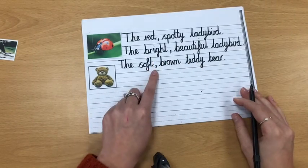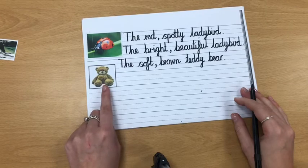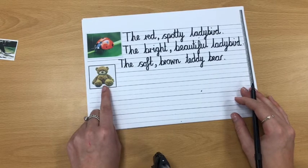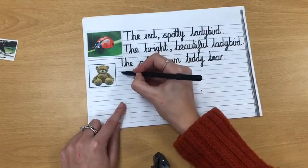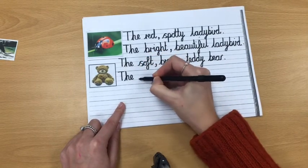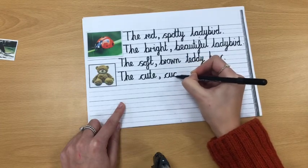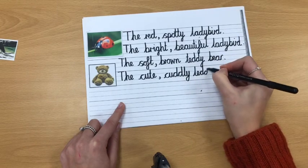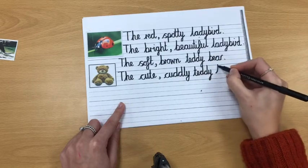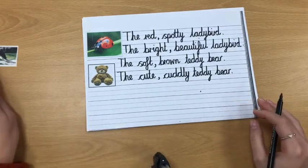And we know about a comma from our learning earlier in the week that we must do a little pause. I also think that this teddy is very cute and he looks very cuddly. So they are my 2 other adjectives that I am going to use. So instead of the teddy bear, I am going to write the cute, cuddly teddy bear. Okay, let's read it through. The cute, cuddly teddy bear. And then I would move on to my next picture.